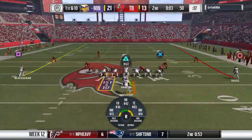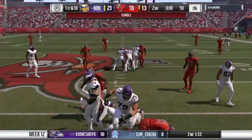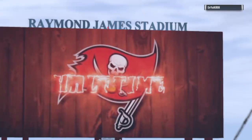Here we go now. Final play of the half. It's Lynch. Lynch fighting. He fumbles. He lost the football. So we hit halftime with our visitors, the Vikings, taking the lead to the locker room.